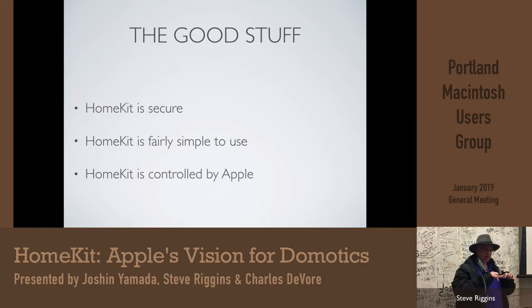And HomeKit is controlled by Apple, so the cons of the walled garden are, I think, pros in this case. They're trying to aim all these manufacturers down certain roads, and that's honestly one of the reasons why we don't have more manufacturers, because they don't want to play that game. But Apple's like, if you want in our garden, you've got to follow these rules. And I think that's good.